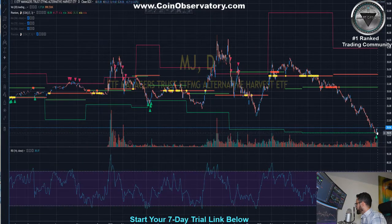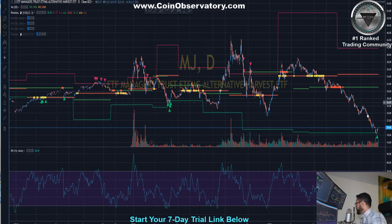This is liquidity grab. We should have bought $20 calls. I don't know why I didn't. Just didn't have enough faith in it. If it comes back down, we'll go ahead and buy those calls. And I think now our target's 30. All right, pretty nice. You're welcome.